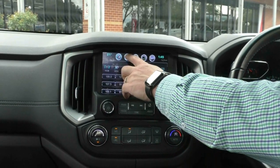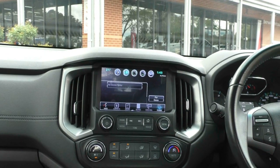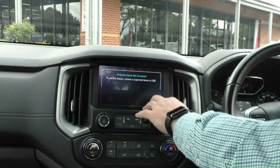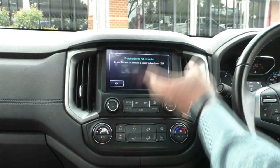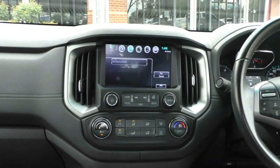Moving to this shortcut, this is for the phone. We haven't paired a device yet, but that's got voice activated Bluetooth controls. All your contacts and recent calls will all be listed there, making it really easy. And then in here you've got a USB connected phone support system, so you'll be able to project information up onto the screen if you have your phone plugged in via USB.